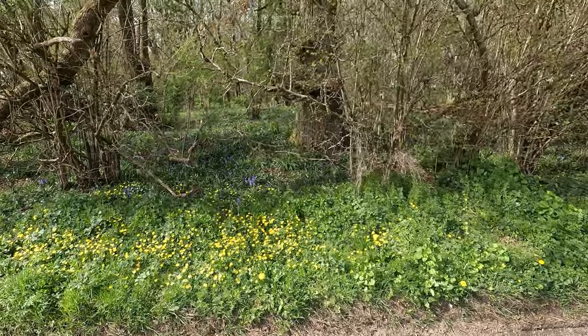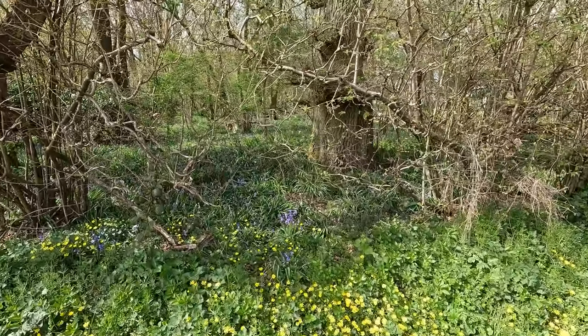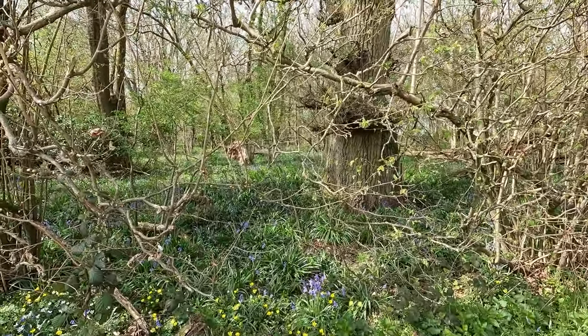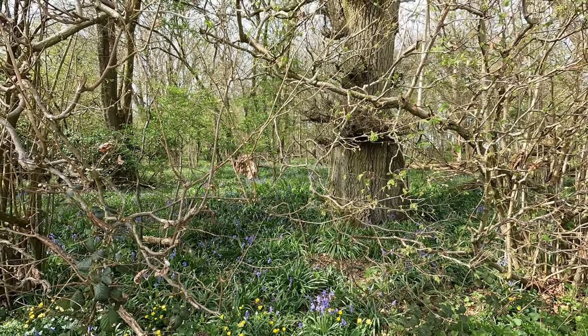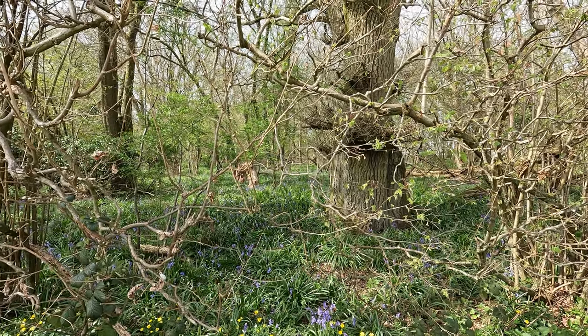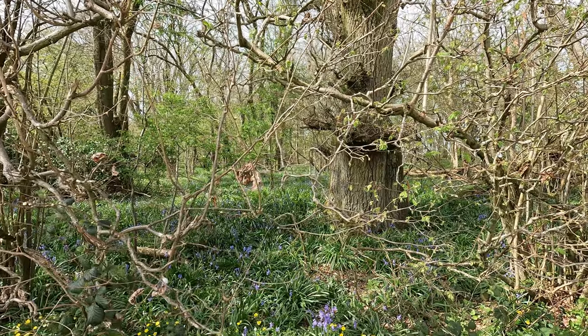Well, it's certainly getting some terrific colours on this walk. Yellows, and then look into that wood, all I can see is a sea of blue with the bluebells. And the way the sun is percolating through the canopy of the trees above, you get these tremendous shadows as well. Beautiful.